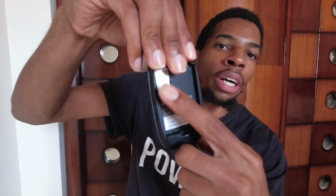So I usually come to a country, whatever country I'm in, whether it's Egypt or Tanzania, it's unlocked. And what I'll do is, right here is a SIM card. I'll go to the local Vodafone, Vodacom, wherever you can go, get a local SIM, and then buy data on that SIM card. That is how I power this phone with data.